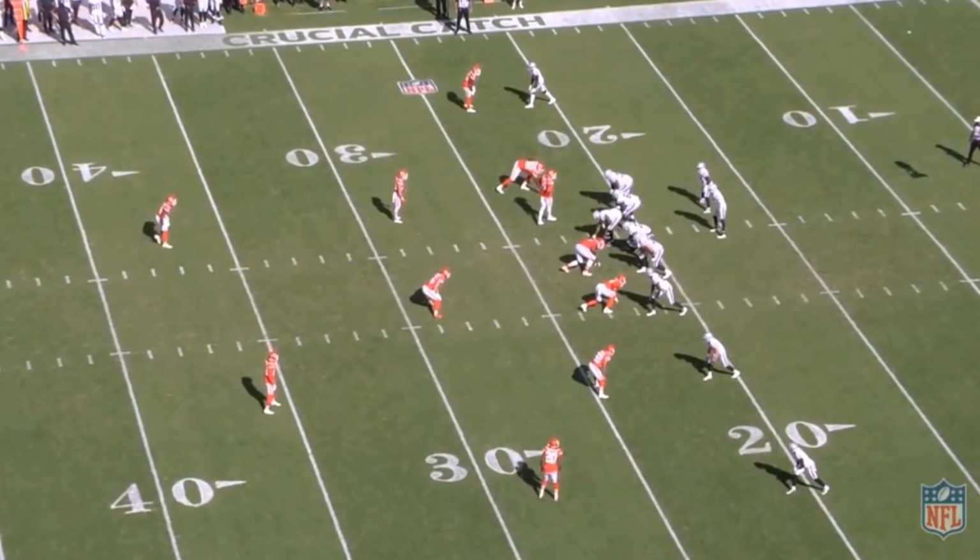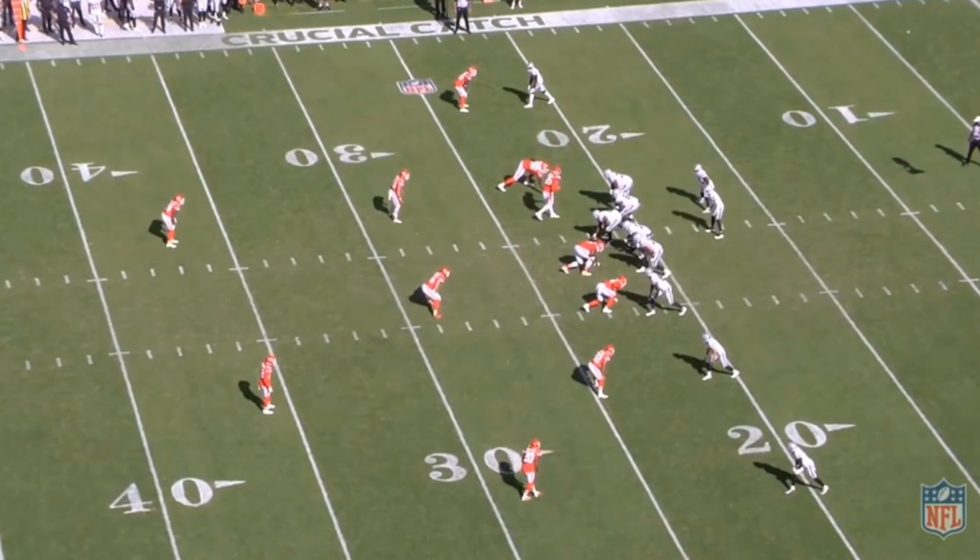Concept-wise here, I'm used to calling this 3 buzz week, or backer week, or 6 backer week, whatever you want. Coverage-wise, they're showing split field coverage, middle field open. They end up rotating down. He's now into the curl. He technically should be back to the middle. He technically should be deep third.